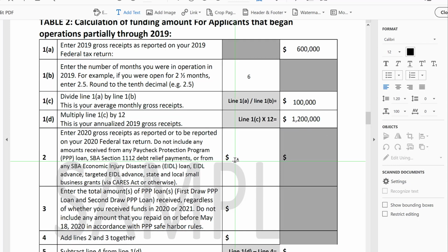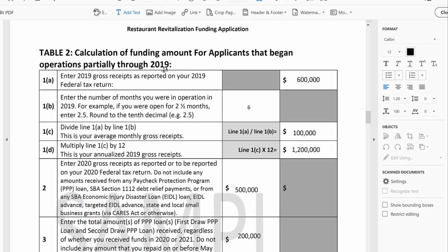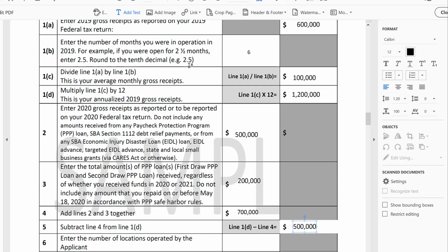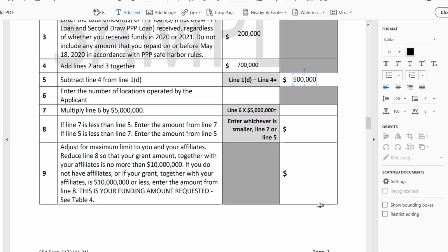Okay, and then let's just say our gross receipts in 2020 were 500,000, and we're going to use the same scenario that we had before. And so in this situation, we would take 1.2 million minus the 700,000, and this would give us a funding amount of 500,000. All right, so it really matters more when you actually started your business, whether you have a full year of 2019 or not. That determines what you do there. And then essentially this bottom section is the same as above as well.